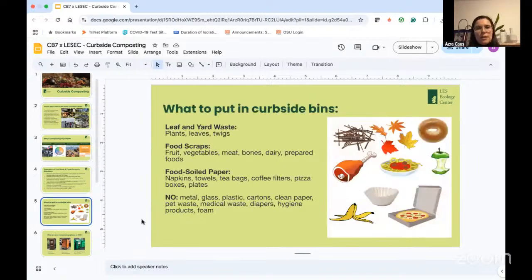So what goes in the curbside bin? Leaf and yard waste, leaves, twigs, plants, food scraps, meat, dairy, and bones, they all go into the curbside composting bin. They also go into the smart bin. I'm sure you've seen the orange smart bins in the city as well. They also take meat, dairy, and bones. But the food scrap drop-off sites, the green bins that you'll see in pop-ups and community gardens, for example, they usually don't take meat, dairy, and bones.